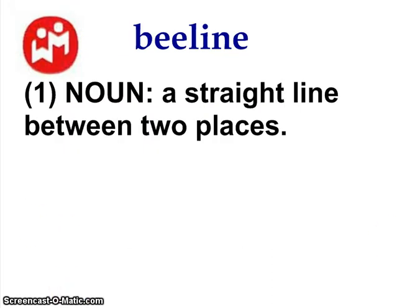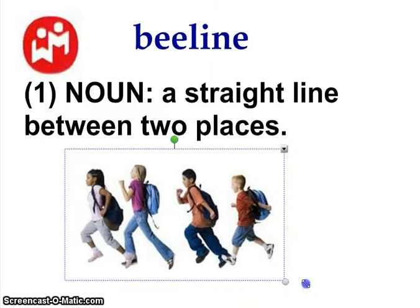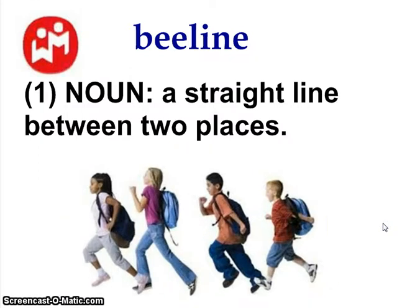The first one is beeline. Beeline is a noun, and it basically means a straight line between two places. It usually infers that someone's rushing. For example, right before a vacation, or right before the end of the day, you guys tend to make a beeline to the door.